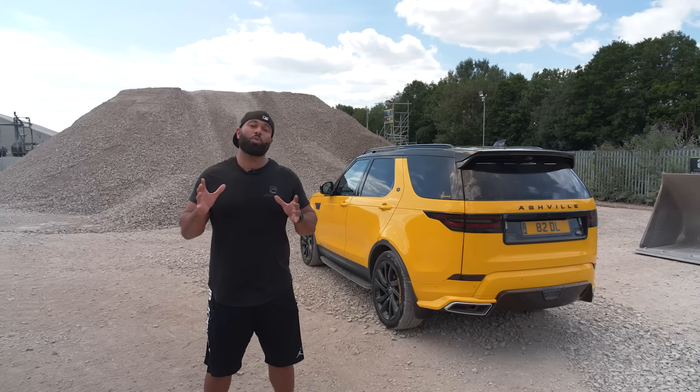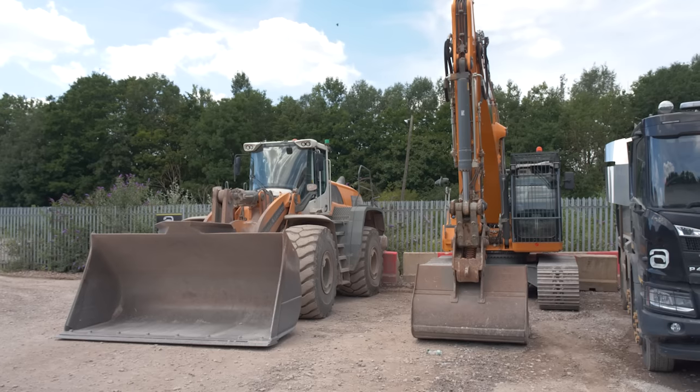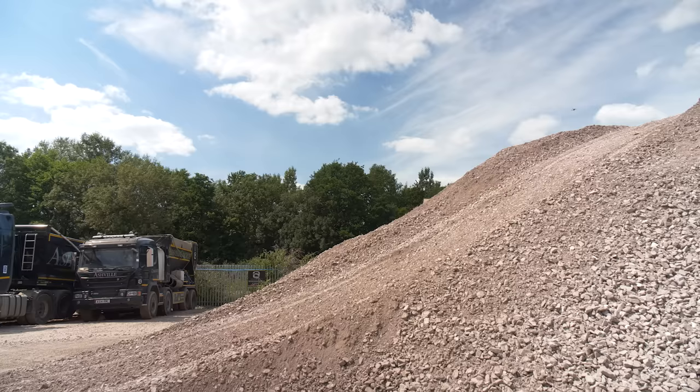Now, generally, when I review a vehicle, I take it on the road and I let you know how it handles. Well, this is an off-road vehicle, so we're gonna take it off-road. So this is what 8,000 tons of Type 1 looks like. We've used a loading shovel and a digger to make ourselves a ramp of about 45 degrees. We're going to drive along the top and we have an even steeper ramp to get down on the other side. Let's see how she handles.